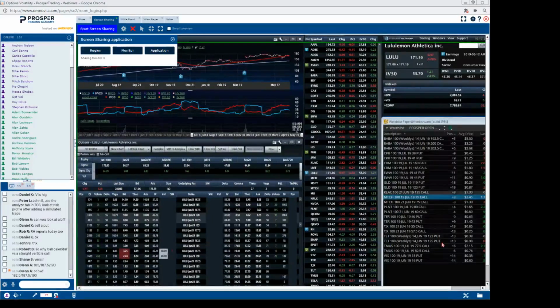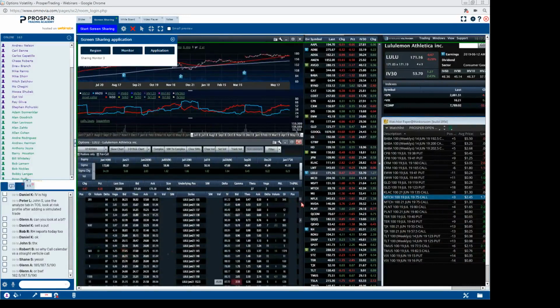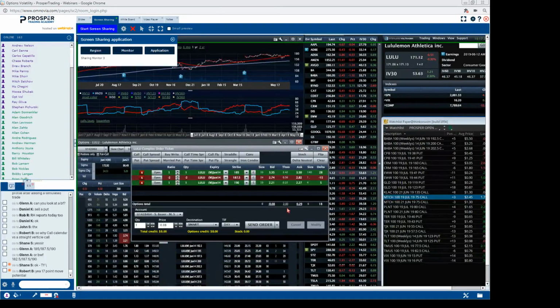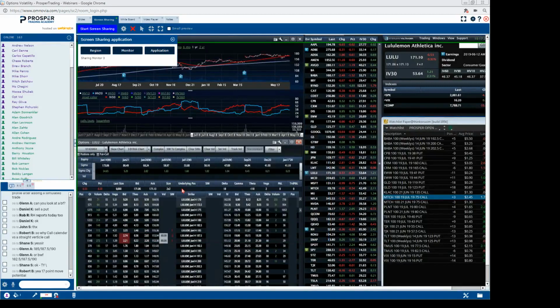Okay, so Glenn, on your butterfly, that's going to be really cheap. Remember, butterflies inherently are much less expensive trades because you really have to hit the spot right. So the 185, 187.5, 190 butterfly is only about 20 cents probably. Really, really cheap. Gives you tremendous reward to risk. You usually get about 10 to 1 reward to risk on a butterfly. But also remember, you've got to be pretty spot on with where the stock goes.